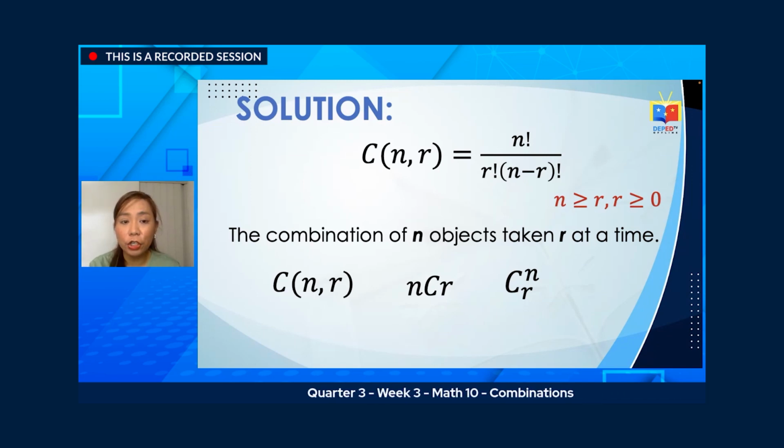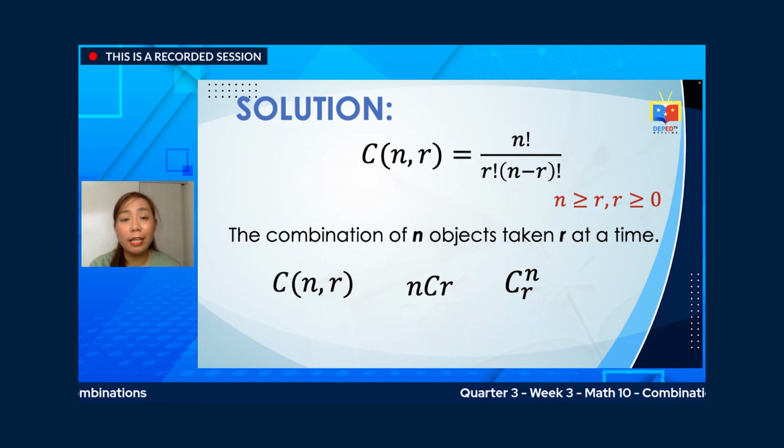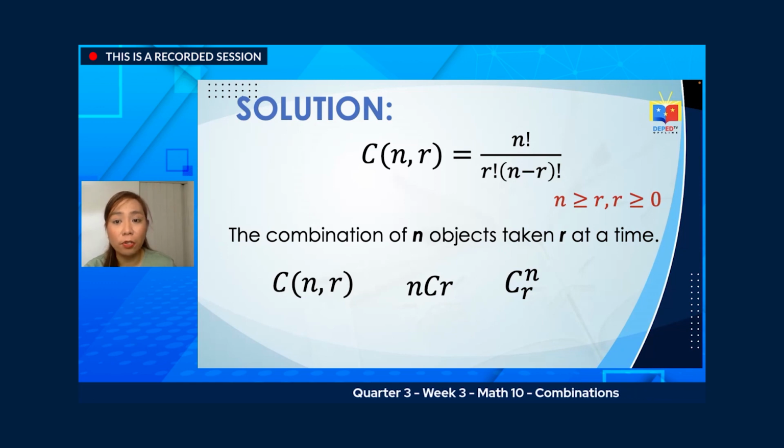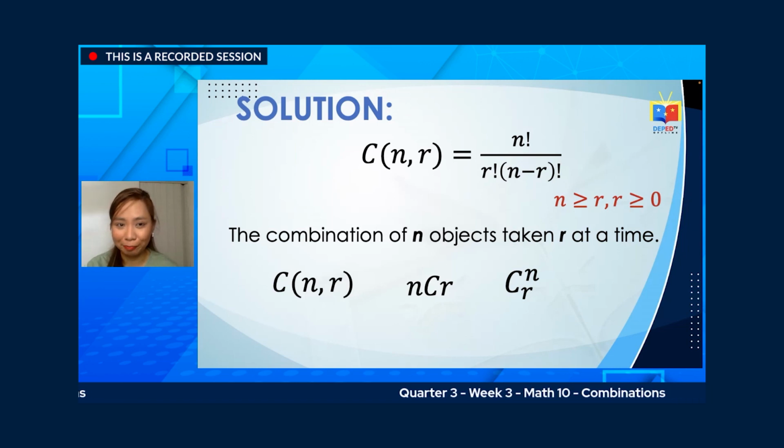The combination of n objects taken r at a time is equal to n factorial divided by r factorial times the quantity n minus r factorial. Take note, n must be greater than or equal to r, and r must be greater than or equal to 0. Combination can be written in 3 ways.